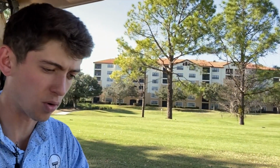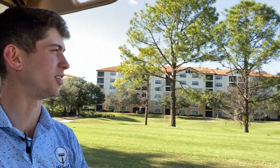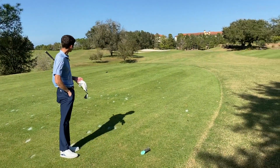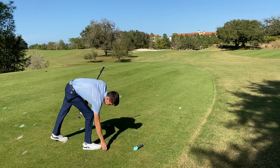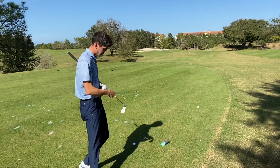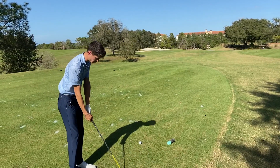This one looks like another poke. This is not too bad. 186, a little down the hill. So we have 186 to the stick. We got just a touch of a helping wind. I'm playing with these M4 irons right now that just go a mile. So I'm gonna go with a 6 iron here. See, our pin is pretty much in the middle of the green.